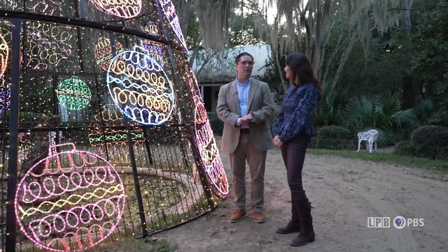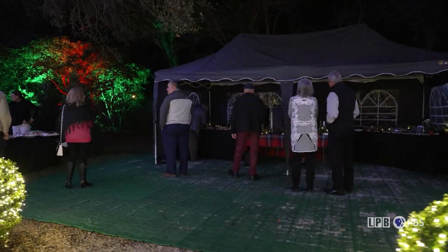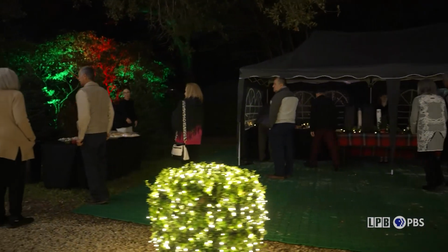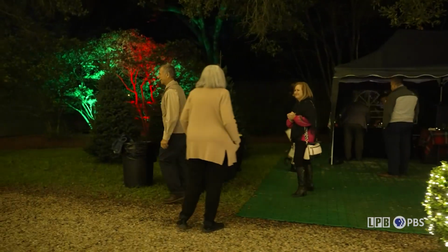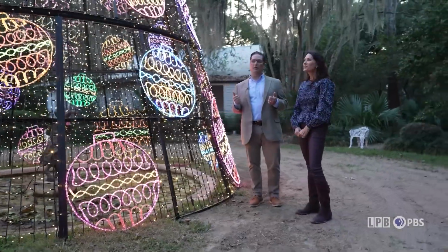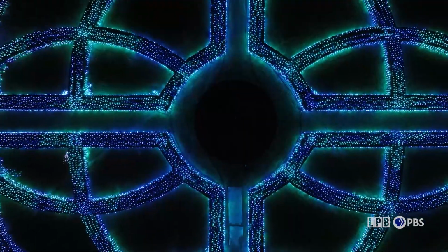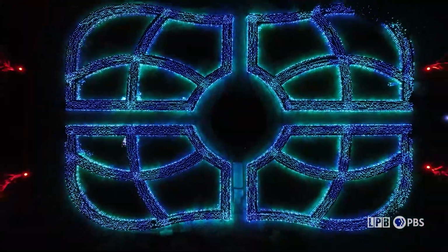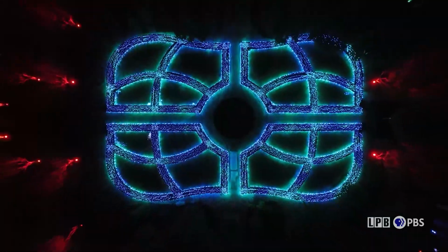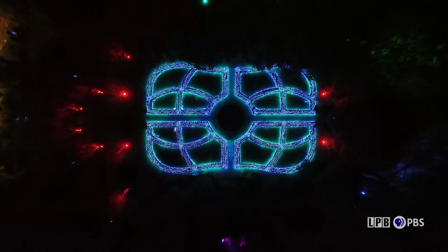But right now, we've got so many people who appreciate the Burden Museum and Gardens property, 440 acres left in perpetuity, right in the middle of Baton Rouge. I like to say we are in the middle of Baton Rouge, but we're 100 miles away from anywhere when you get back here. The multi-million-dollar light show took more than a year to plan and aims to be an annual South Louisiana holiday tradition.